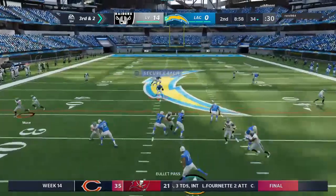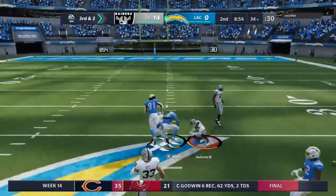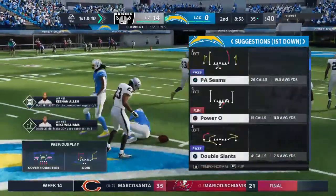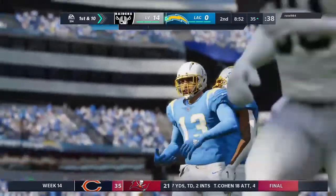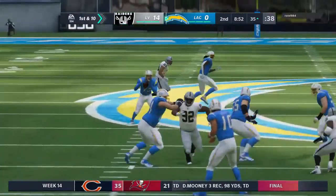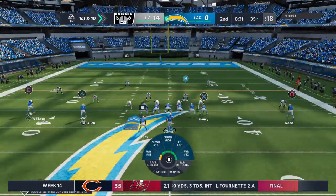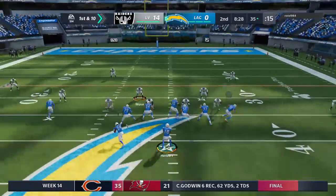Third and 2, Herbert. Open man, it's Allen. He's going to get this down to the 35-yard line. Well, they only needed a small gain on 3rd down. They end up getting over 30 yards for an offense that has not found the end zone yet. That's a big play. There's the spark right there. The big play that they needed. Now they've got to go ahead and finish this drive and put this ball in the end zone.